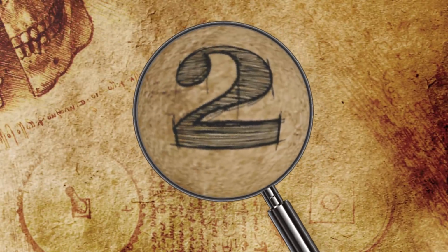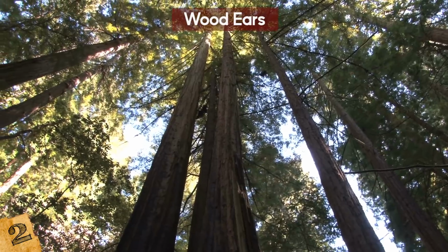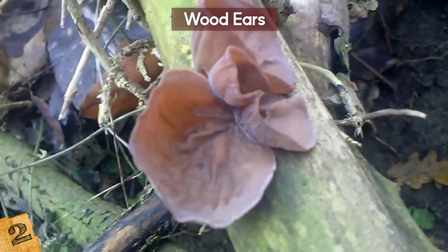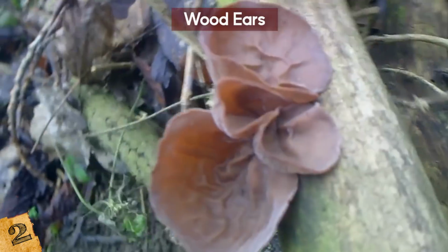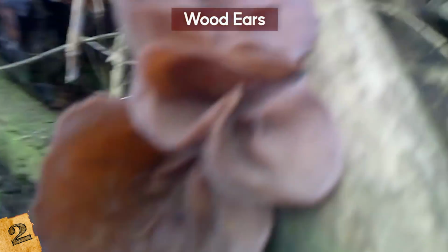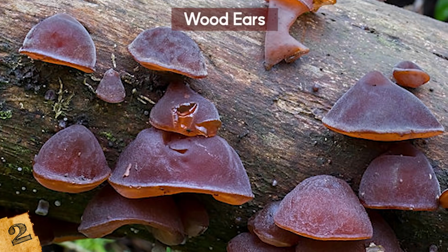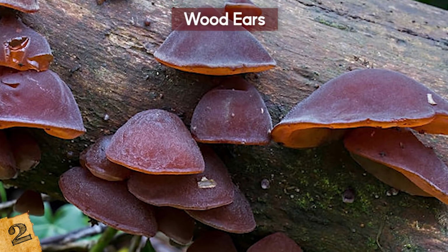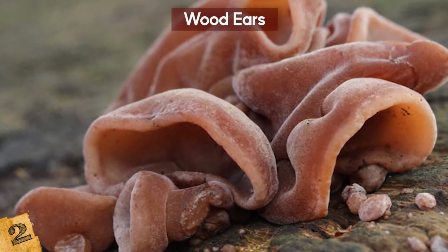Number 2. Wood ears. I've already told you about a tree that has lips, but how about a tree that has ears? Well, that's what Auricularia auricula are. They're a type of fungus that lives on dying or rotting trees, and they resemble ears in many ways. They even feel a little rubbery, like cartilage. If used right, they can be used to lower a person's cholesterol and also helps with blood coagulation. This might explain why it's a big hit in Japan and China, which actually have a very low number of people with heart disease. And the Chinese use it for more than just that. They really love these ears.